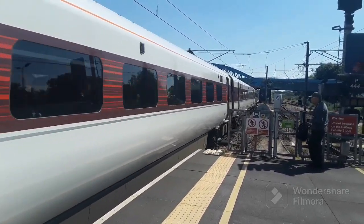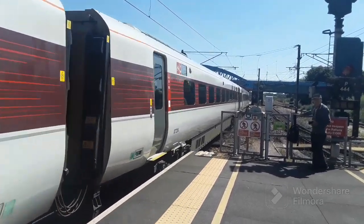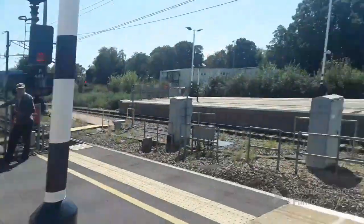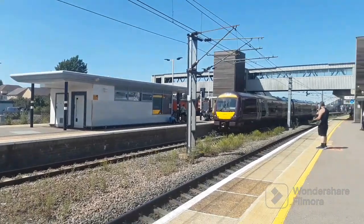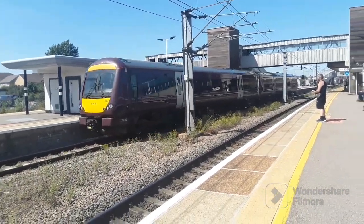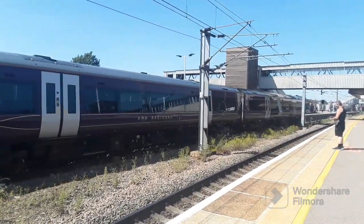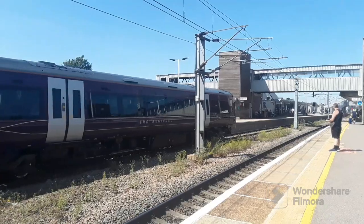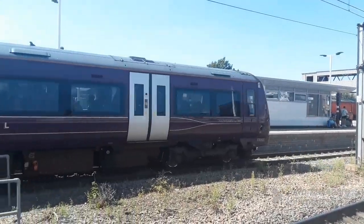So have a good old stretch of the legs between here and obviously York, yeah. And 175.11 is also off. I think it is again one of the former West Midlands Railway turbo stars.